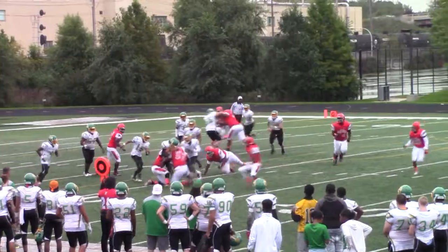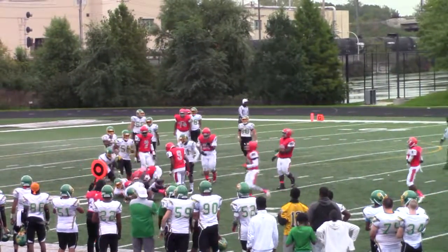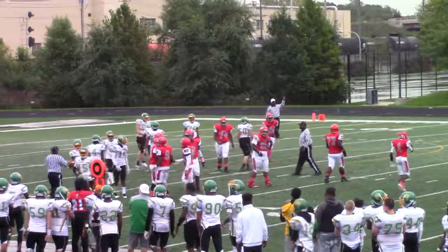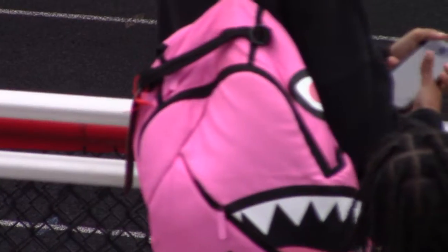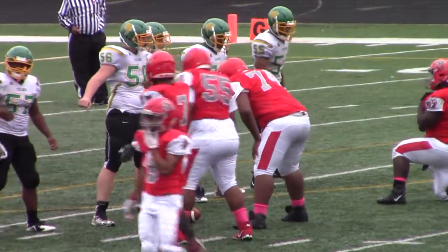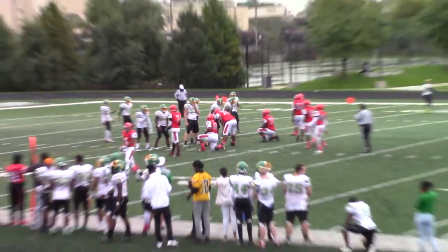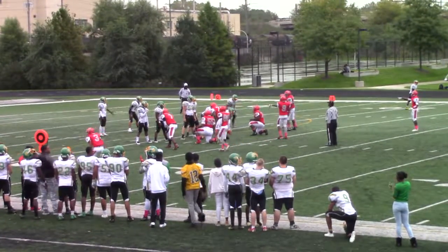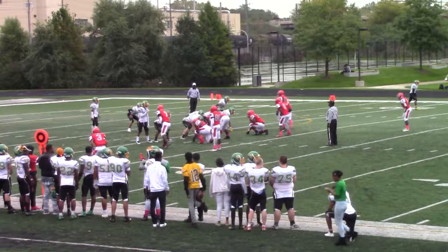Oh, there's a rush to the near side. Bunched up, maybe a gain of 2 yards. Hundred yards. Field is 100 yards. I already knew it. Second and 8. Cyclone.